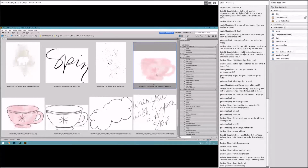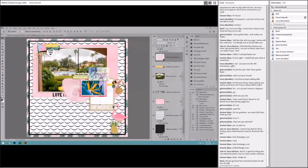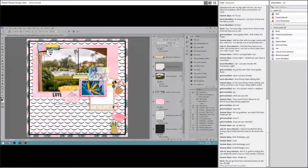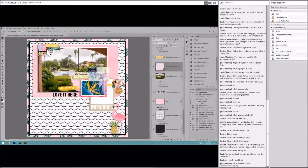So just think outside the box when you get these artsy pieces, because there's nothing teacup-ish about my page at all, but I really like that piece of paint. So what I'm going to do is pull it underneath that yellow paint and make it just be paint. You're not going to be able to tell that it's a teacup.